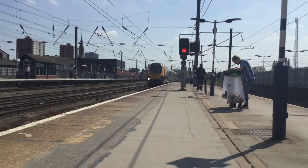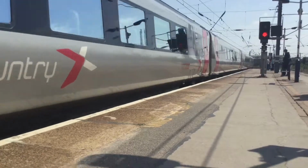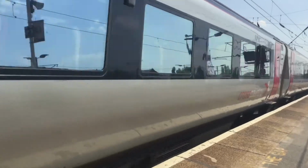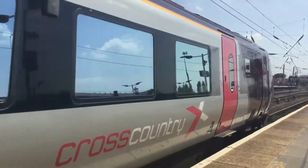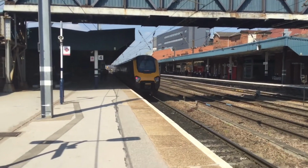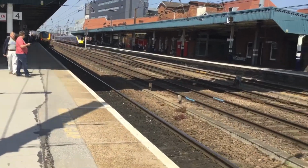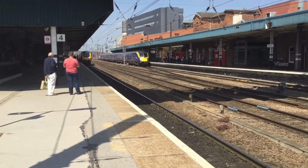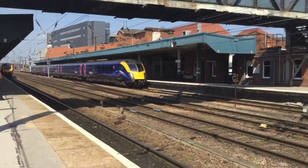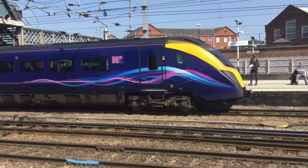So coming in now is a CrossCountry Voyager. Now I don't have a clue where that's going. The Hull Trains is scheduled to come back in a minute, because that's it down the corner. 220 or 221. And the Hull Trains is about to return. That's right, back in now. So now returning into Donny with a squeak. 180109. It's a different Hull Trains this time round. Oh, there it is.